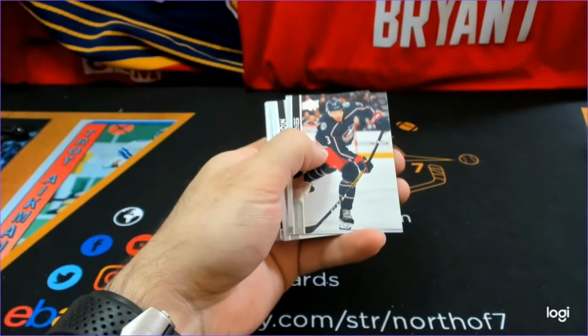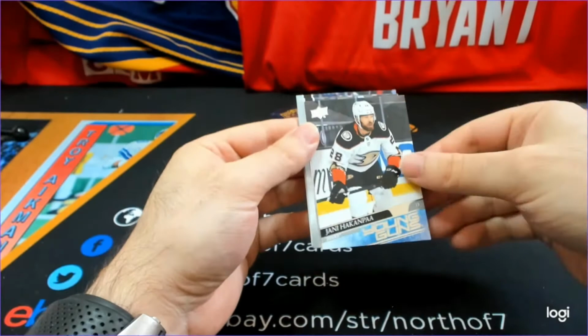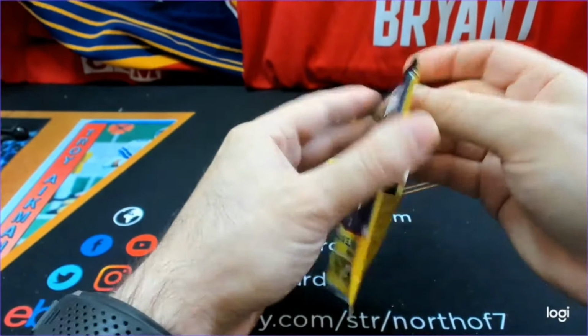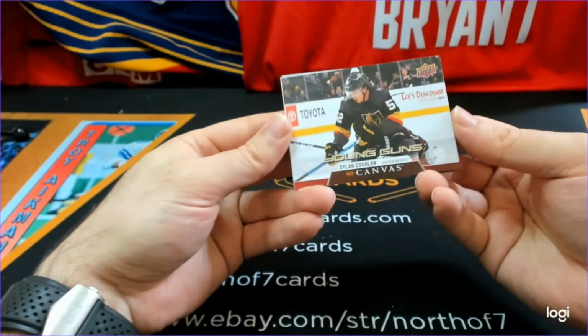And our last Young Guns. It's Yanni Hakanpa for the Ducks. Not what we were looking for, but that's sometimes how it goes. Here we go, extra Young Gun. We got a canvas Dylan Coughlin for the Vegas Knights.